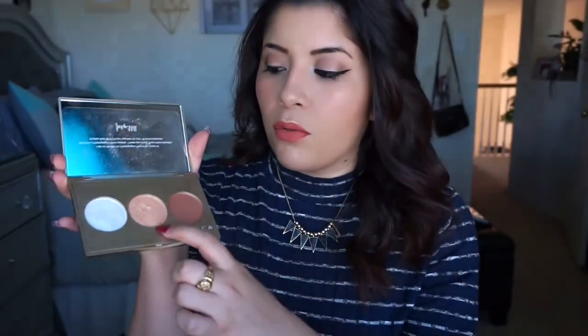I've been using the Jaclyn Hill highlighting palette. I only use the middle one, the rose gold color. I'm not into these two other colors. Maybe I'll use these for an eyeshadow, or as a highlight for my brow bone or something. But so far I've just been using the middle color and I've been loving it. I'm actually wearing it today. I just love this palette.